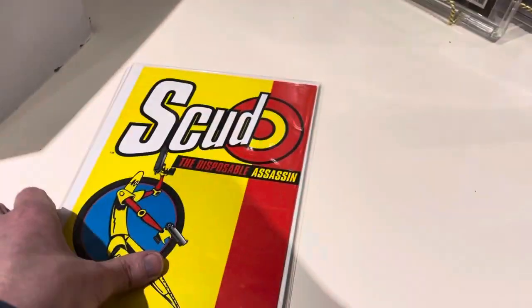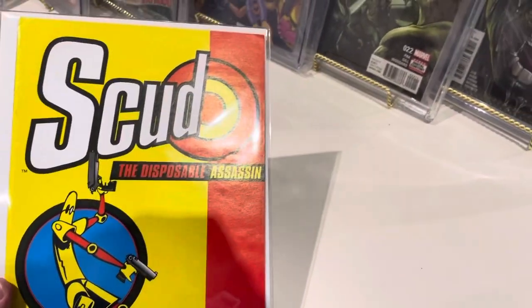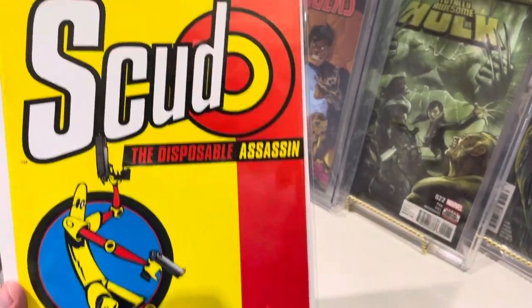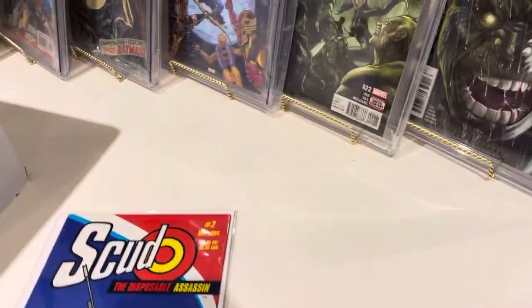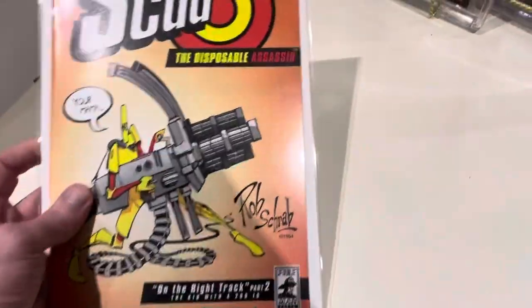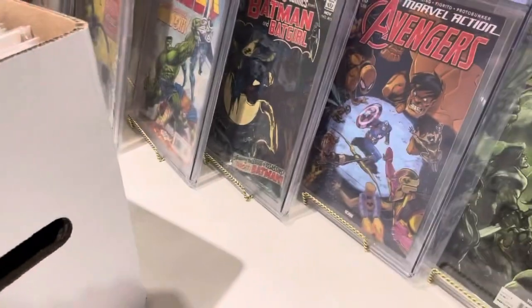And then we have Scud. I like Scud, the Disposable Assassin. So I got these when they came out. This is like a while ago that I got this. It's got a bit of a ding on the corner. I'm a little bit disappointed, but other than that. And then I have Scud number 2, and Scud number 3 from 1994. So I got these when they came out.